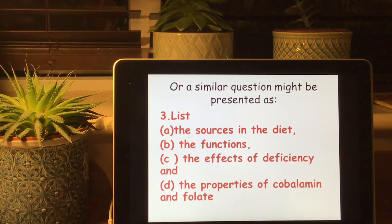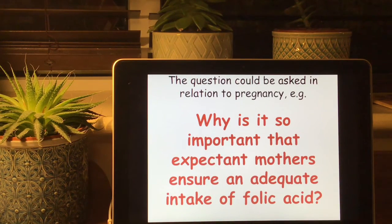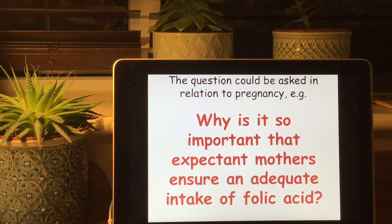A similar question that asks about folate and cobalamin in the same breath would be presented as having to list the sources in the diet, the functions, the effects of deficiency, and the properties. And there could also be a question asked in conjunction to pregnancy. Why is it so important that expectant mothers ensure an adequate intake of folic acid?